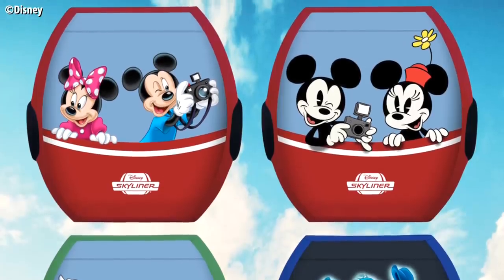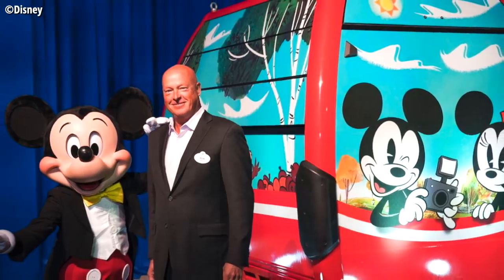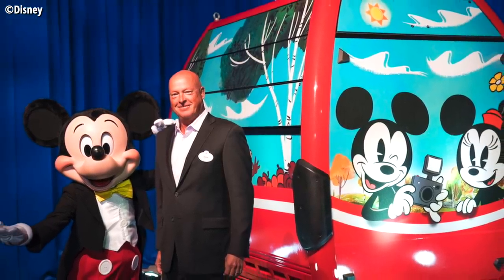You know, you want to put the Disney characters. It's kind of a cool thing to advertise the Skyliner itself, but literally putting the characters on the windows themselves seems like a very interesting move. And in an attempt to answer this question, I have two theories.